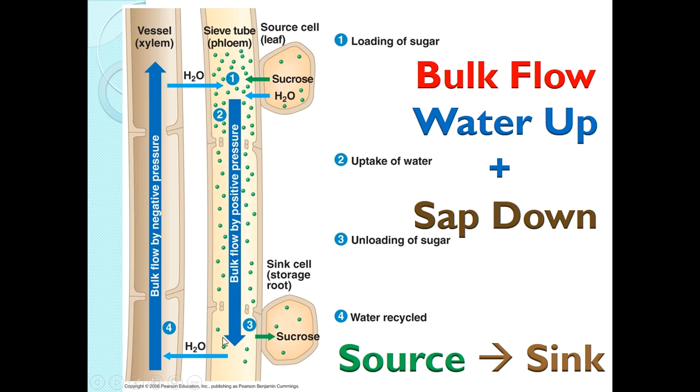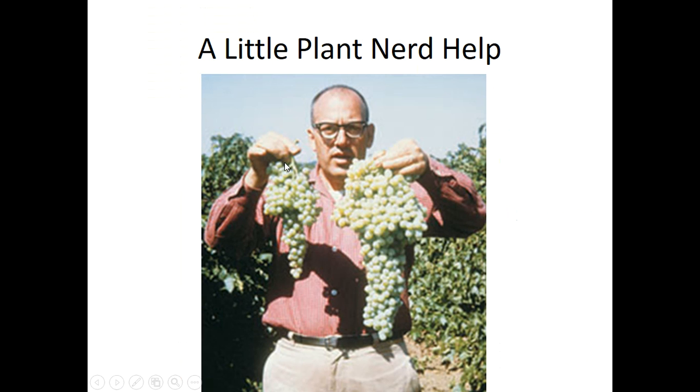And then we can see, of course, the water is going from its source to its sink. There's a lot of it in the ground pushing up through the xylem to make its way to the leaves where you can use it to do photosynthesis, strip off those electrons, boost them, make some G3P, right? Cool. It's always going to go from source to sink. It's like high to low is really important. There is no suck in science. There is only push. Now, hopefully that was a little bit of plant nerd help.